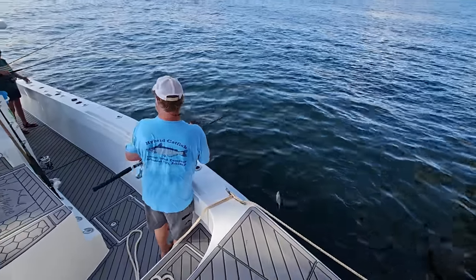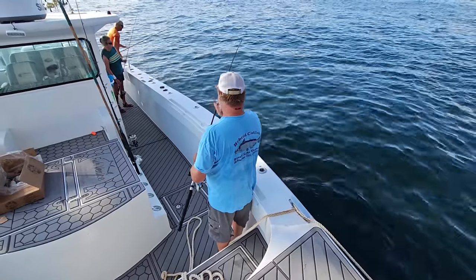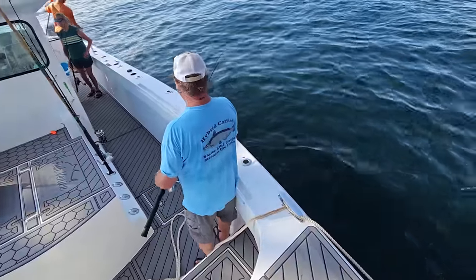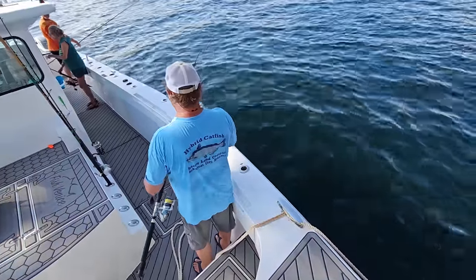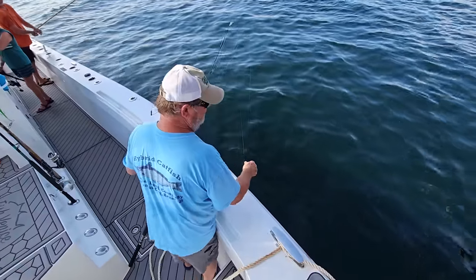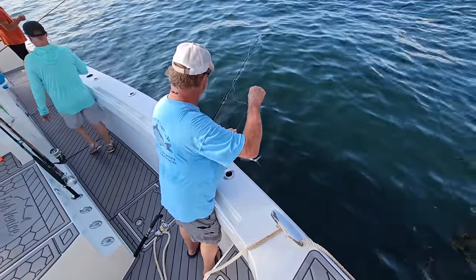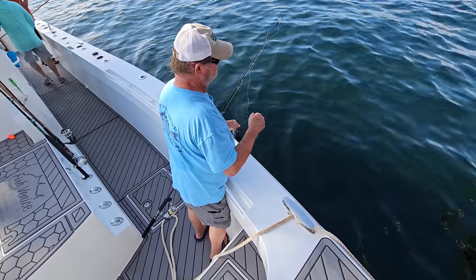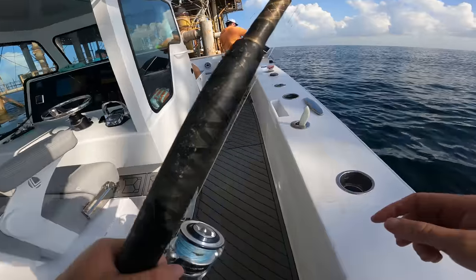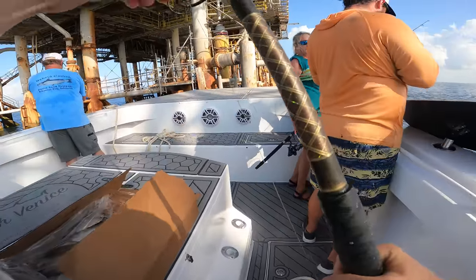That's a big hardtail. That's an amberjack hardtail right there, buddy. If I've ever seen one. Got a rag on. Look at the shark. He's wanting to come up and eat it. Hardtail, hardtail. All right, I'm going to try to catch these people some fish to take home.